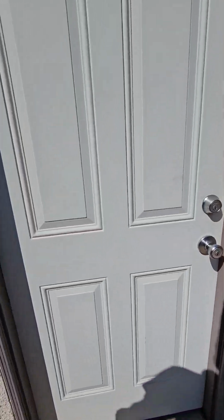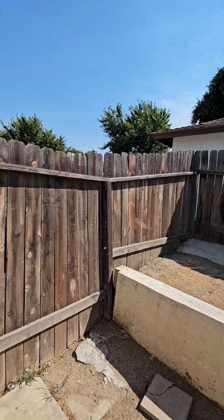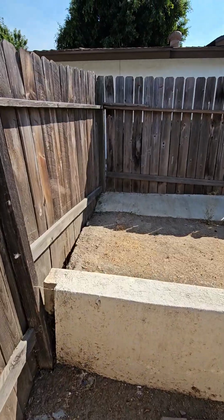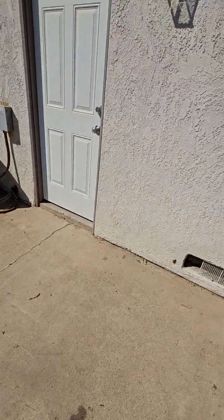The door on the outside has some staining or scratches. Light bulb is LED. Vents, you can tell again, is leaning on this side, separated. Sun worn, a little bit dusty there.